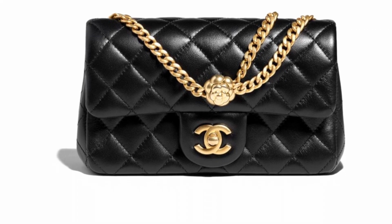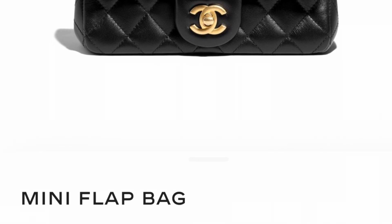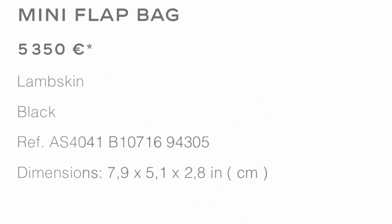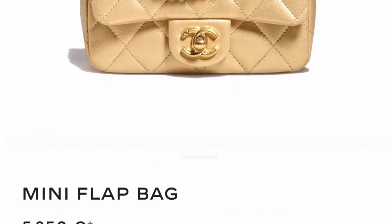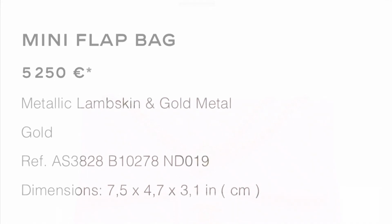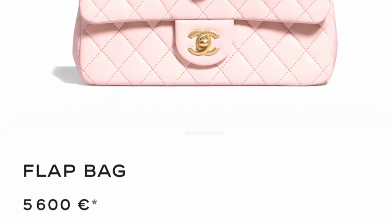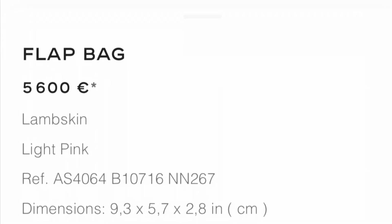They also have this mini rectangular with the new Chanel chain, which some people really like because it allows you to adjust the chain length without the heavy Pearl Crush balls from the Pearl Crush seasons. Though personally, I might prefer the classic Chanel chains with the leather interwoven just because they look so much more classic Chanel, and I love Chanel bags for their gourmettes, which these do not have. Though these look really pretty as well.